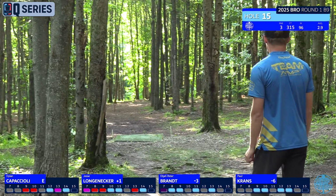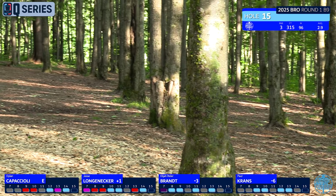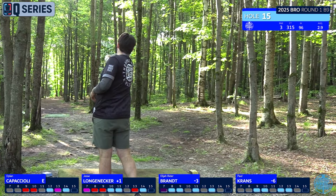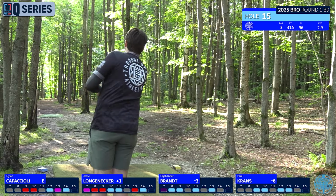Paul now, this one looks good as well. Looks like it just caught a late tree. He'll have a look from there though. Yep, long look for Paul.